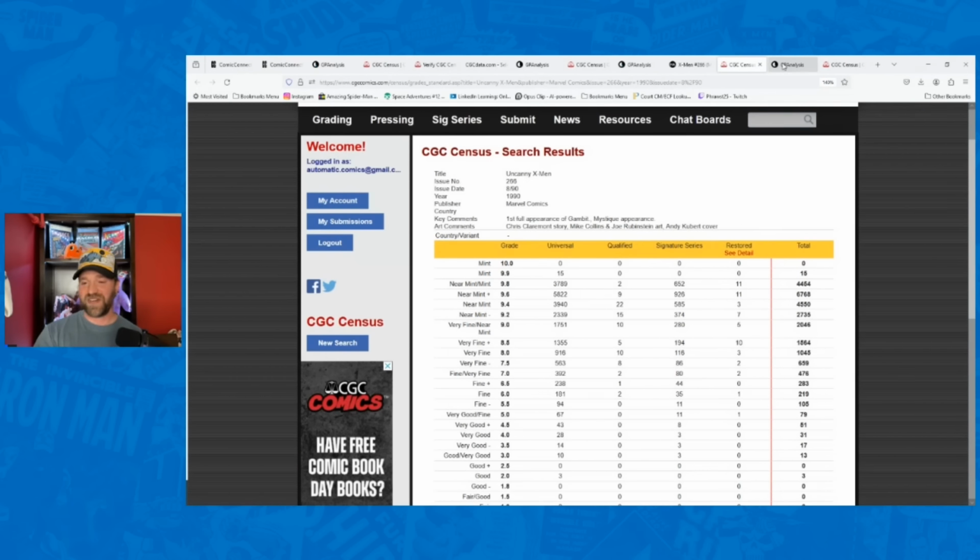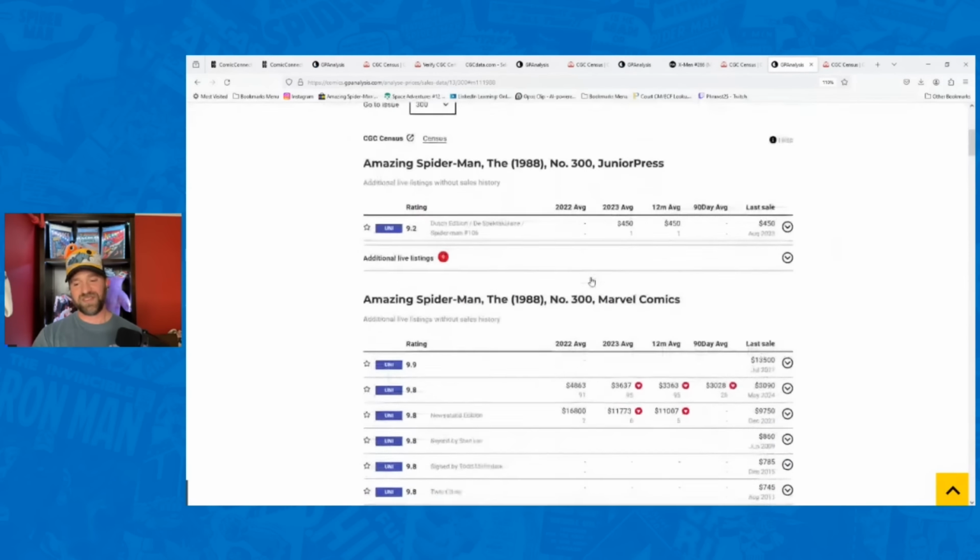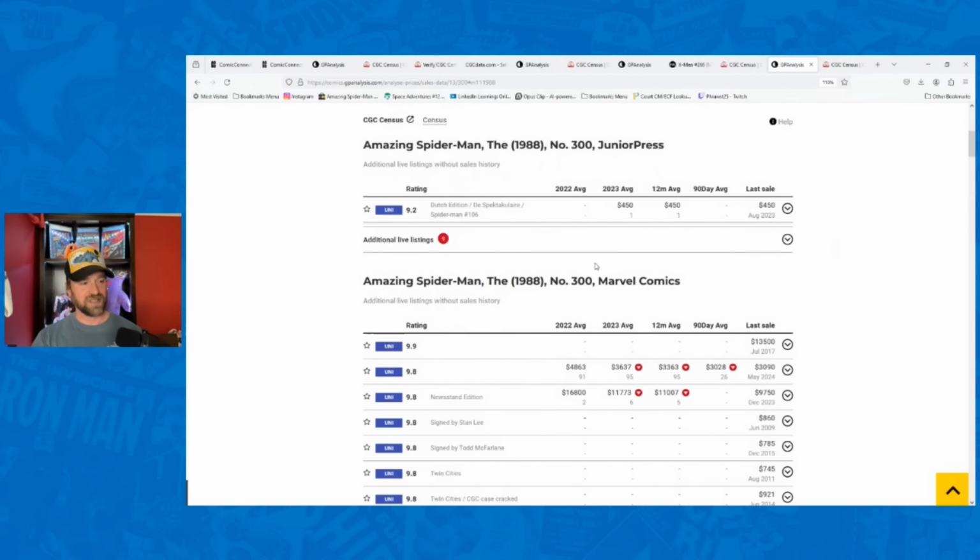All right, then the last one I thought I'd talk about, Amazing Spider-Man 300. Most graded book on the census, or at least it was the last time I checked. 9.9 hasn't sold since 2017, sold for $13,500. 9.8 currently goes for $3,090. So 9.9 might be a $40,000 to $60,000 book.